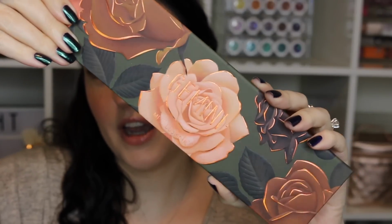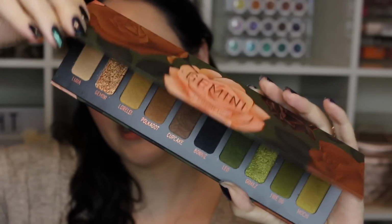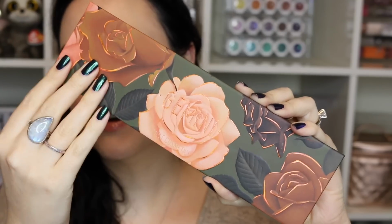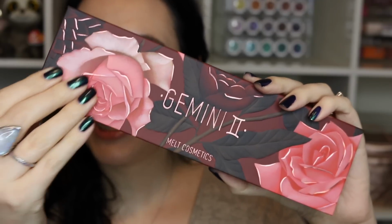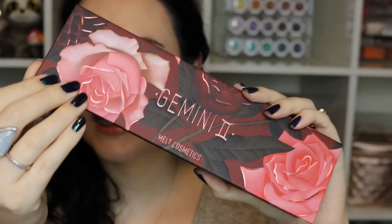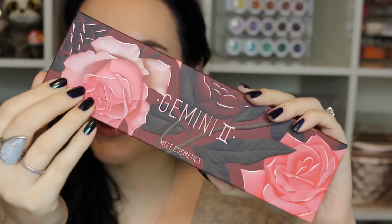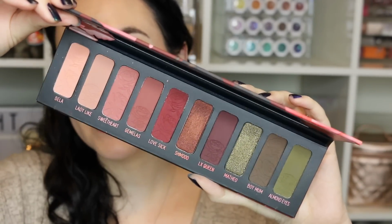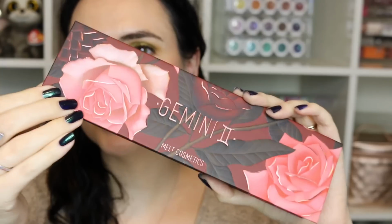I think the packaging on these is so, so beautiful. I absolutely love how they captured the same feeling with the shades inside that they did with the cover art. And I think that's even more so for this Gemini 2 palette. This outer packaging is so beautiful. It's simple, but it still feels really special. And the shades inside coordinate beautifully.